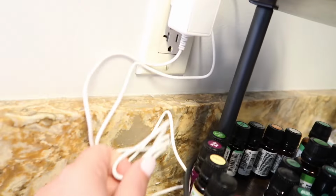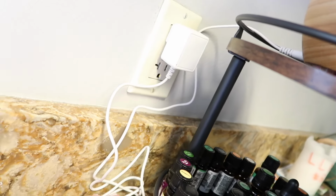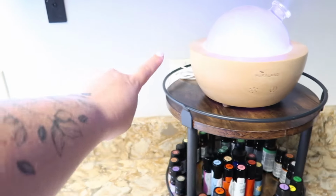I did also order, it's not gonna come till like next week, I'll show you guys when I get it, but I did order this thing that goes on the back of here to wrap this cord around, so it's not just like laying there, but it's not here yet, so. Anyways, so I have that coming.